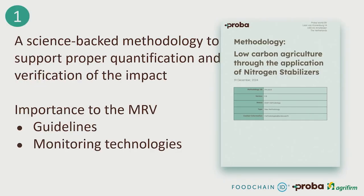So, to start with the methodology, it is science-based, giving certain guidelines to the project developers on how to quantify, monitor, report, and verify their emissions and the reductions that they're claiming. Of course, importance is given to the MRV, monitor, report, and verification, and monitoring technologies like the one i-BEC introduced before can be valuable for these reasons. The methodology that we're building right now will be for public consultation mid-April. So I welcome every one of you to provide some feedback, some comments on the methodology. Next slide.